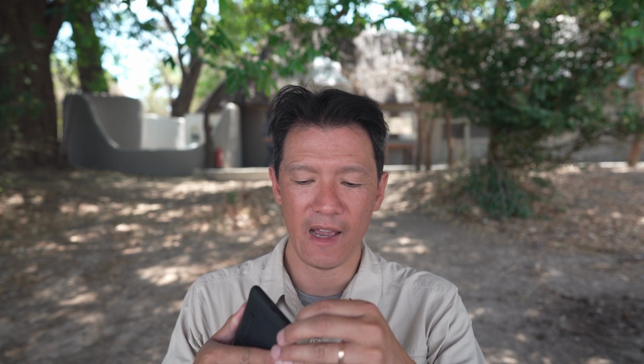The second thing that's great is you can actually do editing on this thing in Lightroom Mobile, and one of the things that's great is it has a little stylus in here, the S Pen, and you can use that to do editing of photos, which is pretty cool. You can do selective editing in Lightroom.